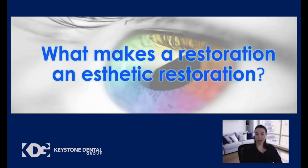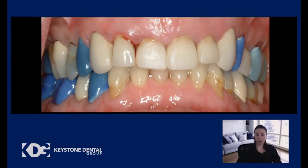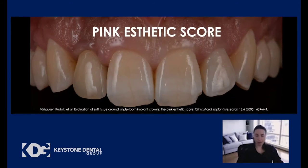What really makes a restoration an aesthetic restoration? There is a big component about aesthetics that is very subjective. For example, this case, right? Some of our patients are gonna make demands of things that look aesthetic for them, like this specific patient who wanted to have blue crowns. But I think we can all agree there are some objective measures that we can establish to really determine if something is aesthetic or not. One of these measures is the pink aesthetic score developed by Dr. Furhauser. The idea of this score is it has 7 different variables that we can allocate a number to, to have a final score to determine if a single implant restoration is an aesthetic restoration or not.